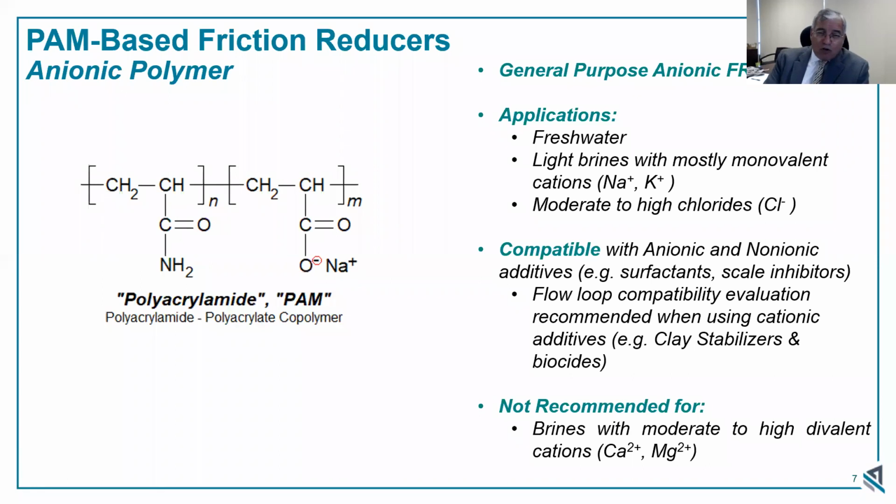And that positive charge will affect the overall performance of the anionic FR, meaning that it probably will neutralize it, which means your friction pressures are going to be extremely high. Or it may create some form of incompatible goo downhole, which will not go away over time. As we mentioned, these are very sensitive to the divalents, such as calcium and magnesium. So these types of polymers are not recommended for a high level of divalent cations.